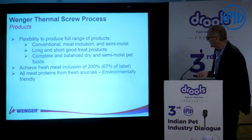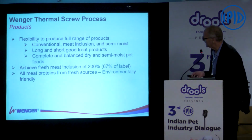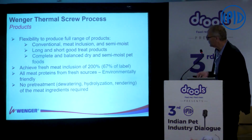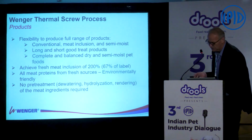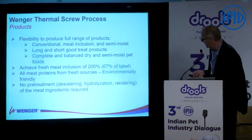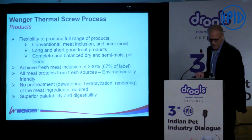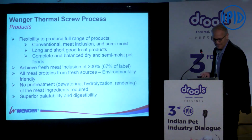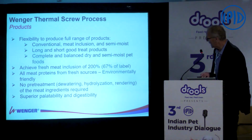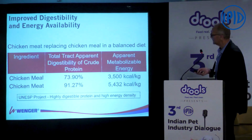All of the meats from fresh sources, which can be a marketing tool or an advantage in some cases. No pre-treatment of the meat ingredients are required. So no dewatering or hydrolyzing or rendering of the meat ingredients are required. This has proven to give superior palatability and digestibility, which we'll look at here in the next couple of slides.